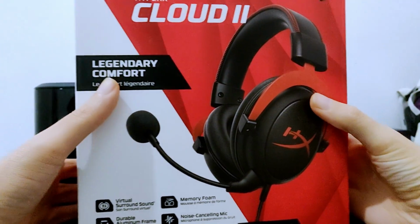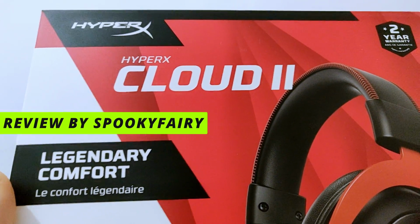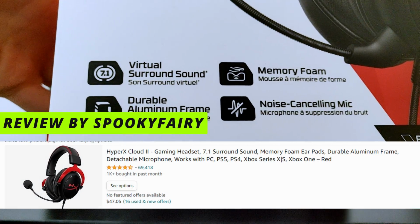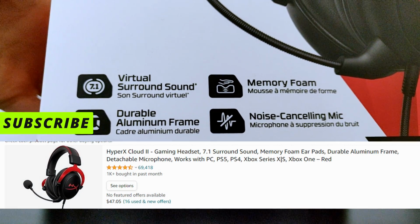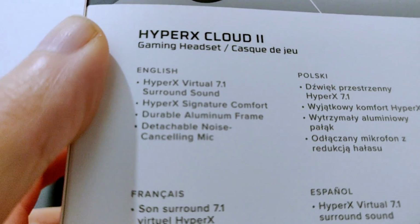Are the HyperX Cloud II still worth buying? I mean, the wired one, still worth buying in 2024? Now, I just bought them for a side thing that I need to do, and I needed a USB one, although these are not my main headset that I'm gaming on.